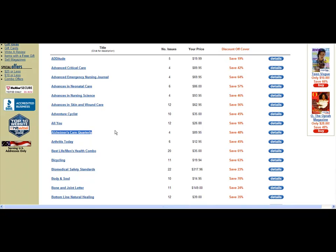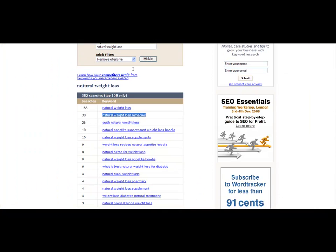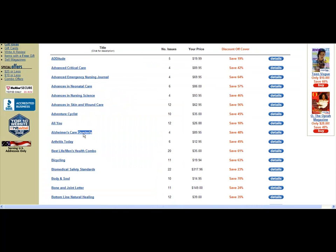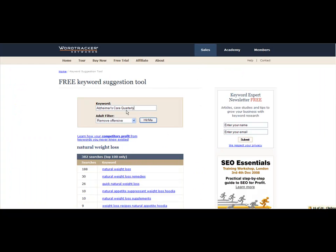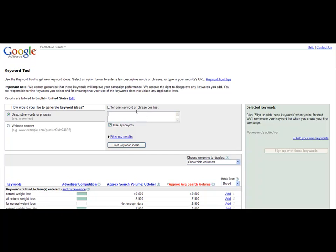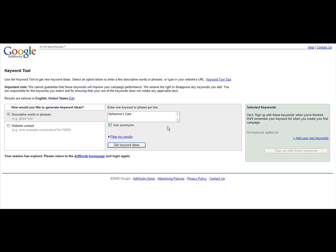So if you go over here, Alzheimer's care, and you were to go to the AdWords tracker free keyword tool, and you just plugged in, let's see here, Alzheimer's care. Let me just copy and paste that so we get that in there. So Alzheimer's care, and you just type that in as a keyword phrase, and let it pull up some results. So here's Alzheimer's care facility. So maybe it's not searched for as much based on this tool, but we can see what the Google tool tells us. And we're going to see if it'll let us pull it up.